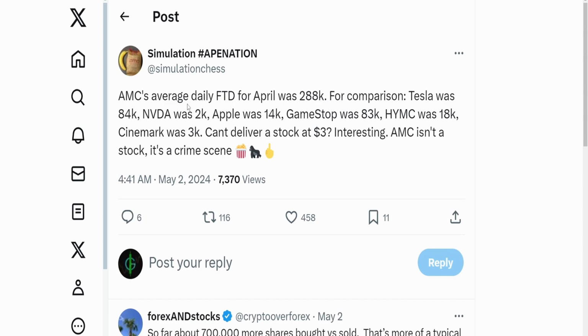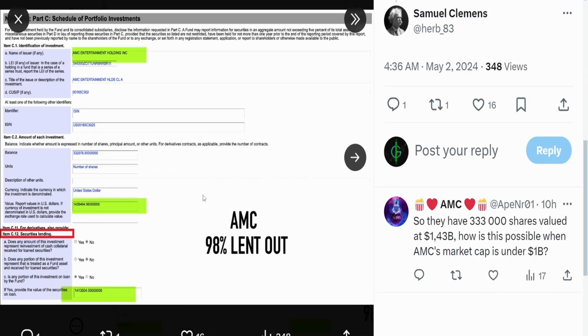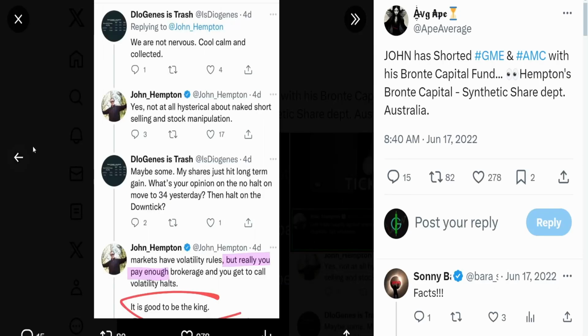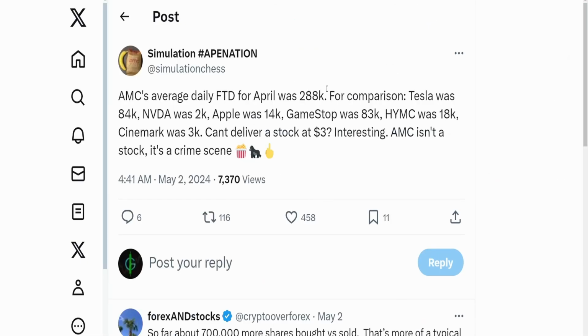So what you have to know is that the reason why they are creating synthetic shares, why they're hyper-creating, something we talked about at the start, is because they need some way and form of being able to locate shares, and this is, quote unquote, locate and or create shares so that they can short AMC. And we've known that with the ETF that's lending out 98%. We've seen that with IBKR with 1.2 million. And we've seen that with how they have a synthetic share department, about how shorts are obviously doing this. And this is why we're seeing that they can't deliver a stock for $3.